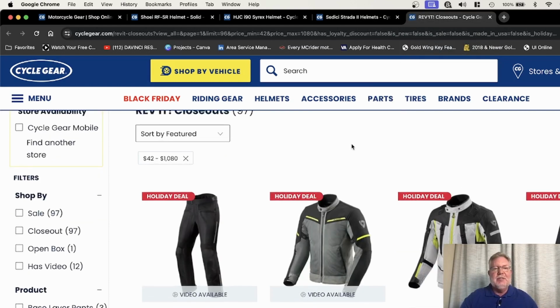The last thing from Cycle Gear, again, is some accessories, some clothing. And here again, there's Revit jackets. You can see they vary in price quite a bit. This one's $529 for $424. This one was normally $270 for $216. So, you know, it varies a lot depending on what you want to do. This is more of a 3-season or almost 4-season jacket. This is probably a 2-season jacket.